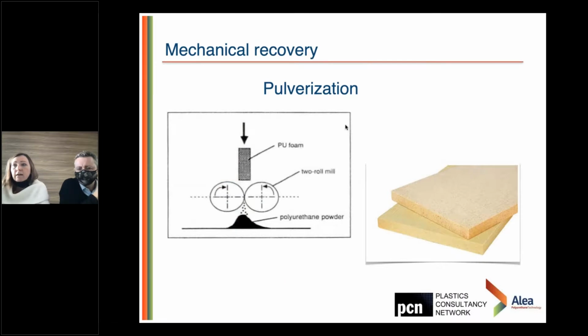Another mechanical way of recovery is pulverization. In this case, the scraps of polyurethane are reduced into very, very small particles with a diameter of the order of a few tenths of a millimeter, which can be obtained by using suitable mills or other technologies. And then these particles are sieved and premixed with the polyol, which is then reacted with the isocyanates.